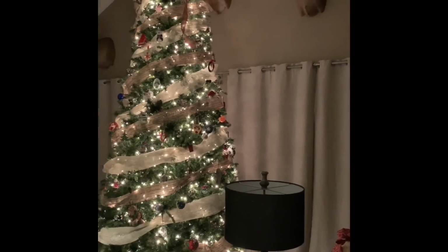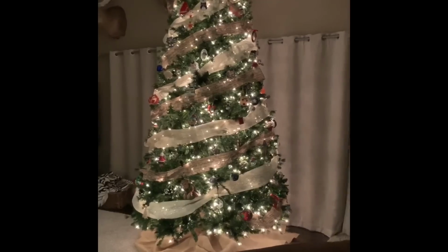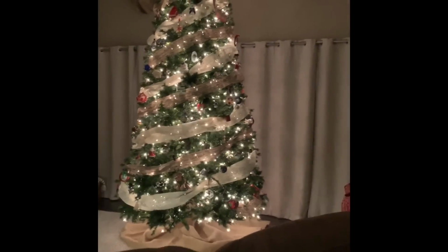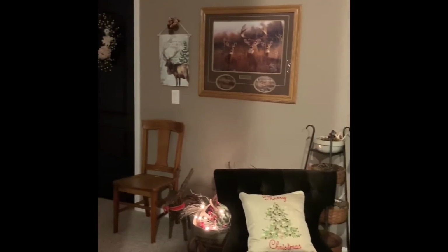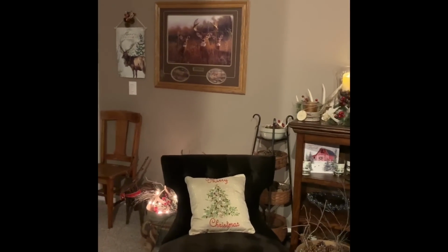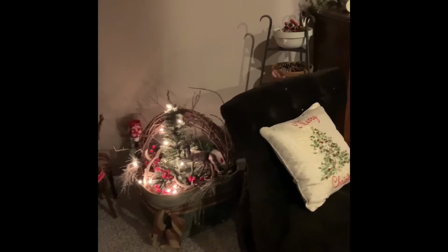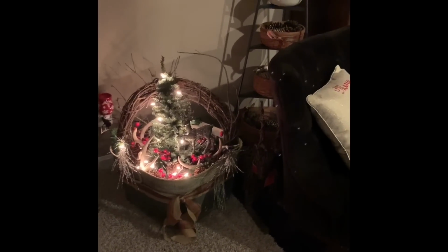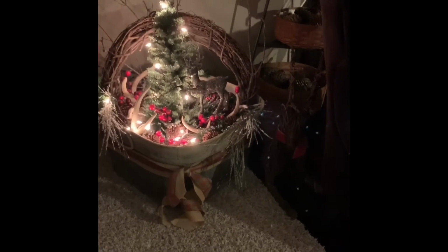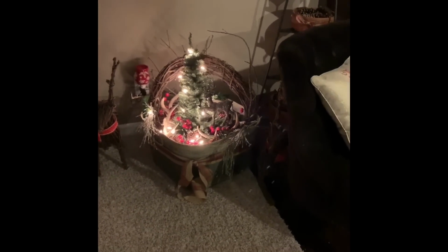And we pretty much don't have to use any lights in the living room. The tree pretty much lights up the whole room. In this area, I'll show you this little, I'm gonna try to move slow so I don't make anyone sick. But there's a couple antlers in there with a tree, and I put some lights in there. I keep that out all year round.